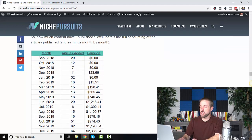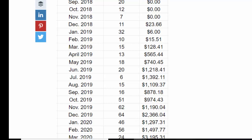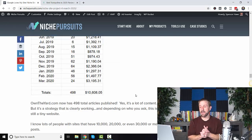And so if you look at this chart, you can see how many articles I've added to the site. You can see that for a while I was doing 10, 20. For the most part, that was for the first year, I was doing somewhere in the range of 10 to 20 articles per month. I really ramped that up because I wanted to see the site take off. And so I started doing 50 to 60 a month over the last 4 to 5 months. You can see overall I produced 498 articles. That's a lot of content. And I know that. I know it's a lot.